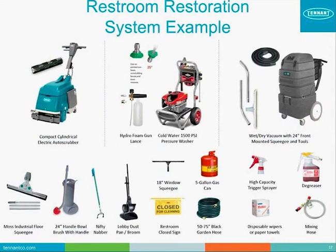This is a restoration for restrooms, and this was a system that we designed for an industrial client, and it's very, very specialized. But what you see here is that the restoration equipment is defined in picture form. And so you see, in this case, there's a battery-powered wet-dry vacuum that Tennant has on the far right. Now, I can also attach a squeegee to the front of that, or I can use a wand with a hose. You also see a compact cylindrical scrubbing machine, which is pretty easy to transport from building to building. This particular job site, transportation was critical. You also see a pressure washer with a very specialized foam gun for restoration work, where we're putting that on the front of a wand and we're foaming down that restroom.